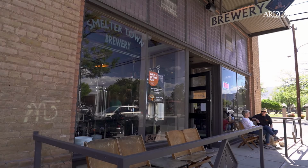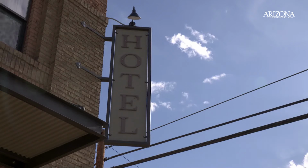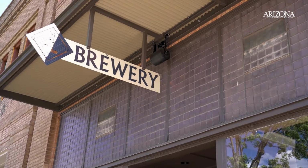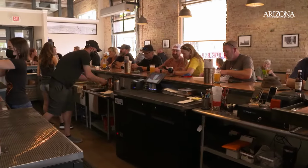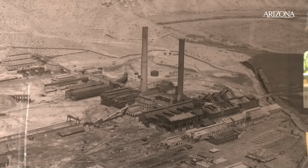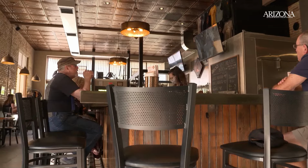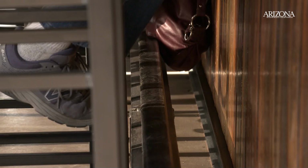The Smelter Town Brewery was the second part of their renovation project. So now that we've checked in, let's go check it out. In the brewery, we tried to bring in a lot of history from the smelter. We have great pictures. We actually have metal pieces, just cool things about the history of the smelter. And the best thing was the railroad track that we brought in for the footrest under the bar.